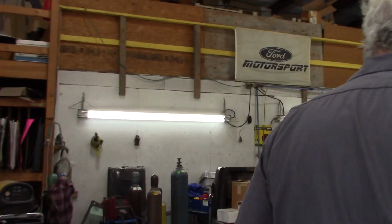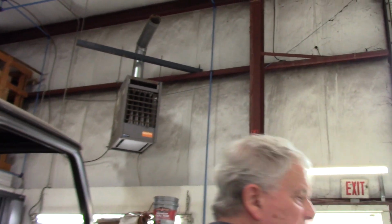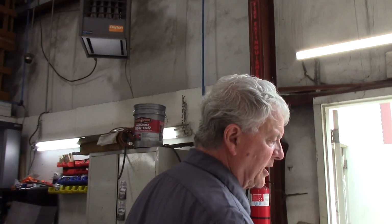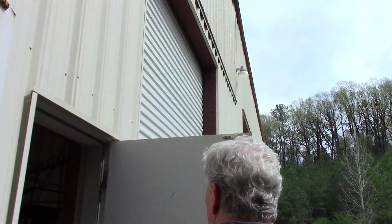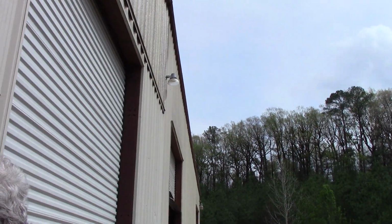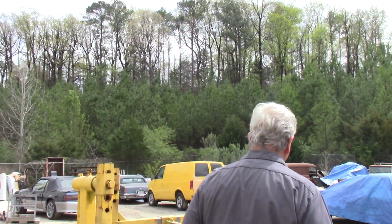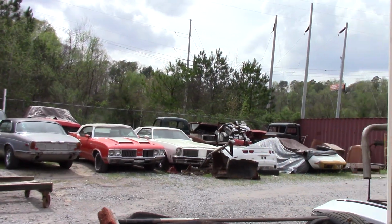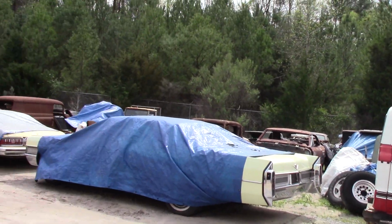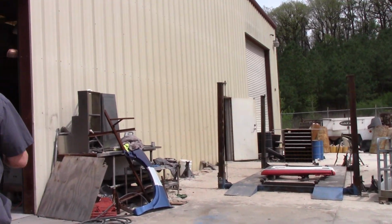Come this way and we'll look at some of the dirty parts. Our shop is completely a working showroom. So we can't look in there, that's a secret car. We do have some of those too. These are ladies waiting for us to start building, and we've got a number of them in the works.